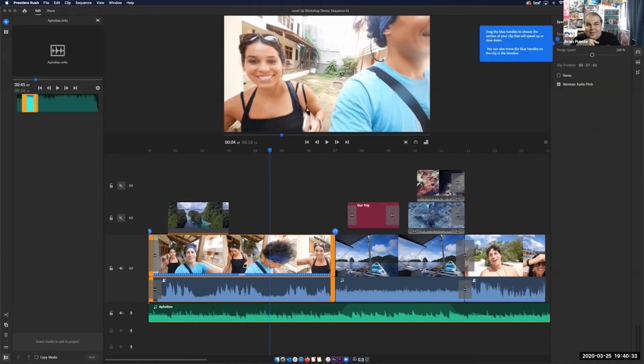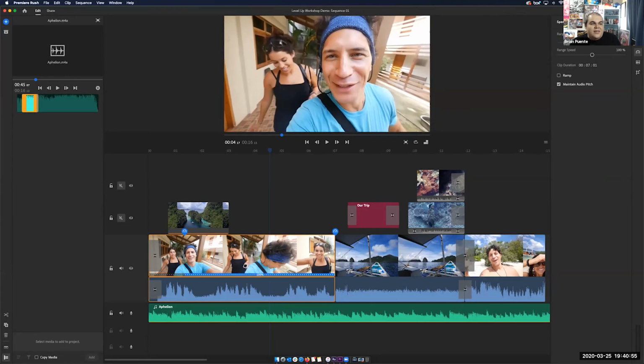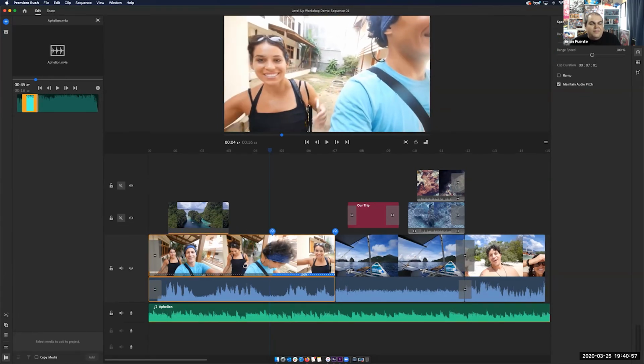Keyboard shortcut is Command 4 on a Mac, Control 4 on a Windows machine. With speed, you have range and then you have range speed. So you need to set the range that you want to manipulate first. If it's this whole clip, I can leave it as is. But if it's not, I can either grab these two dots right here or these two little speed flags right here, and then click and drag to select the range that I want to manipulate.